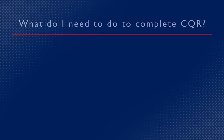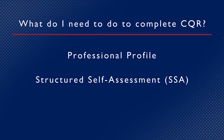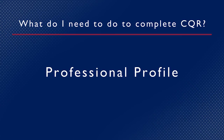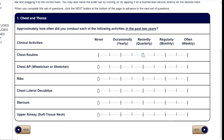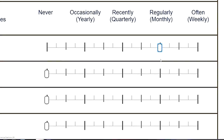The CQR process has three main steps: the professional profile, the structured self-assessment, and if necessary, prescribed continuing education activities. Your first step, the professional profile, looks a bit like an online survey and takes about 20 minutes to complete. You'll answer questions about the clinical procedures you perform in your job and how often you perform them.